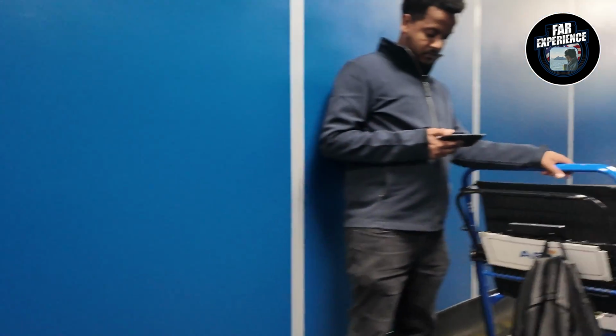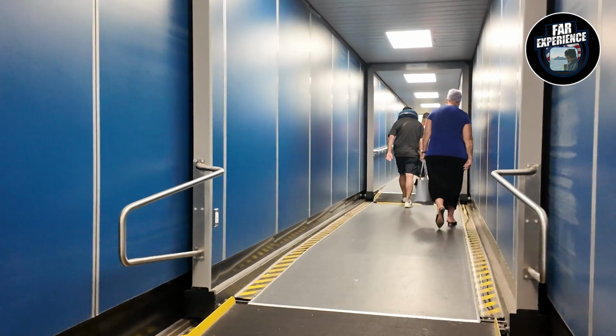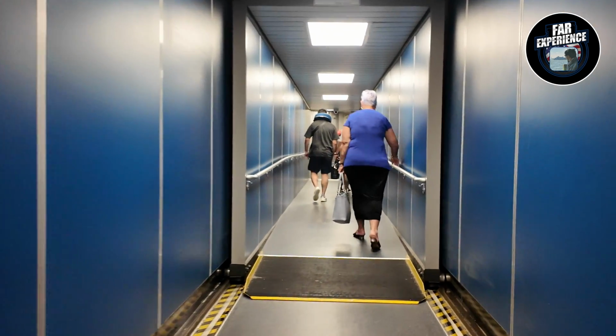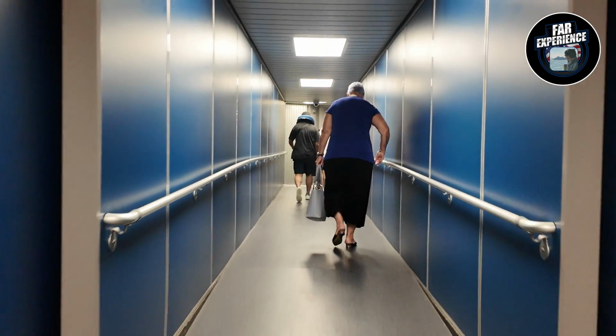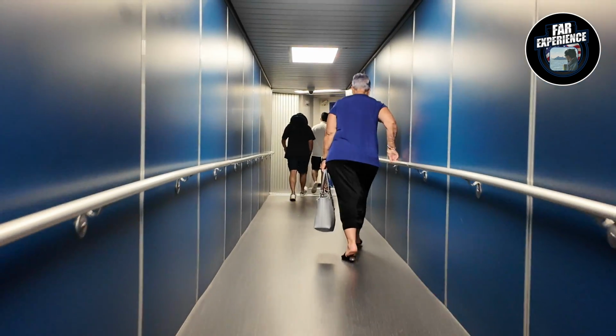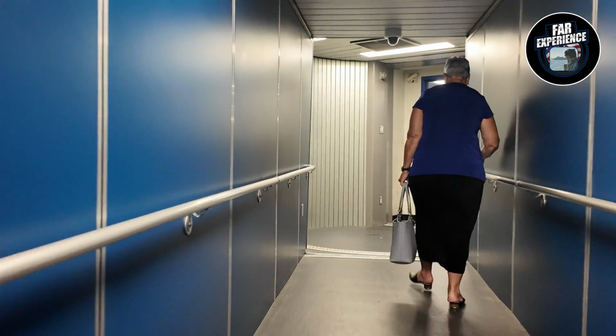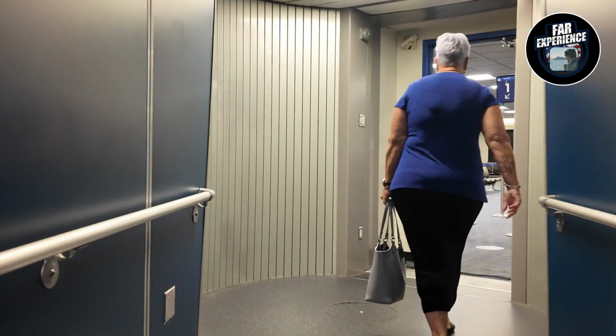Final thoughts on United from Denver to Washington Dulles. Honestly, a solid experience. The flight was on time, the aircraft was modern, and the amenities made a big difference. Seatback entertainment, power outlets, a clean cabin, and real snacks. It may not be luxury, but it's definitely comfortable.